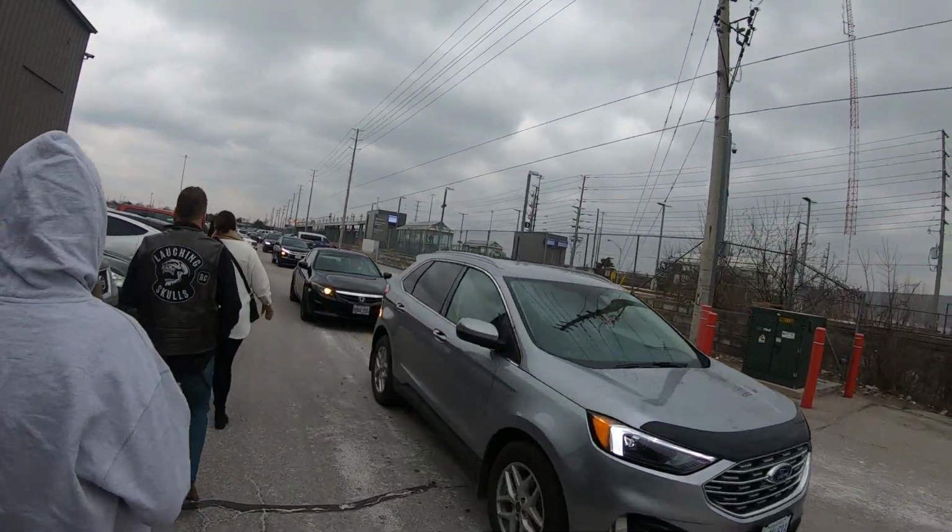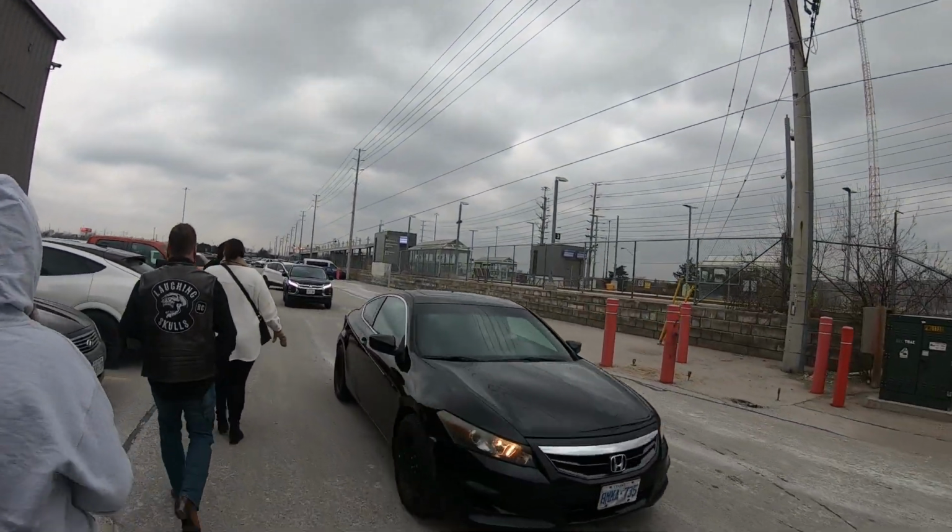All right, well, we made it all the way down to Toronto. We're going to go to the Toronto Motorcycle Show. So here we are, and it's just absolutely crazy. Just finding a parking spot was a challenge beyond anything you could believe. And you can see they're still coming in, and it's a non-stop flow.